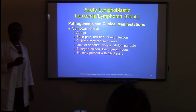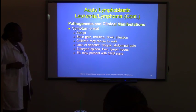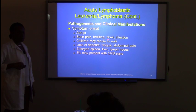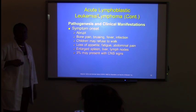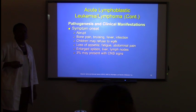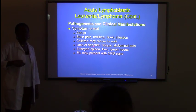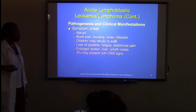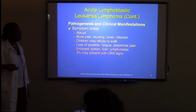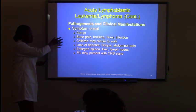So symptoms here, because this is a childhood cancer: bone pain, fever, bruising, infection. Those four are things that happen to children quite often, so nothing spectacular with children. Children may refuse to walk, which is also not uncommon. Loss of appetite, how many kids don't want to eat? Especially if they are picky eaters. Fatigue, abdominal pain. Now these are the other things that go along with adult cancers, so the enlarged spleen, liver, and lymph nodes. Once you find symptoms like that, it's a little easier to detect, but obviously those others are not as easy.